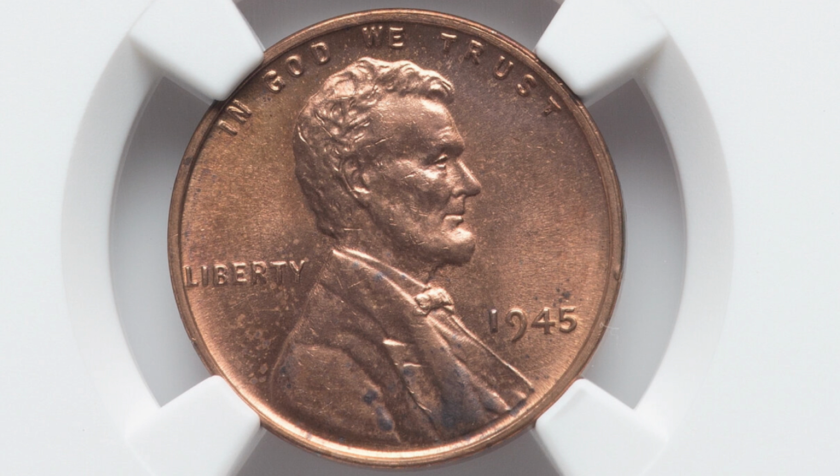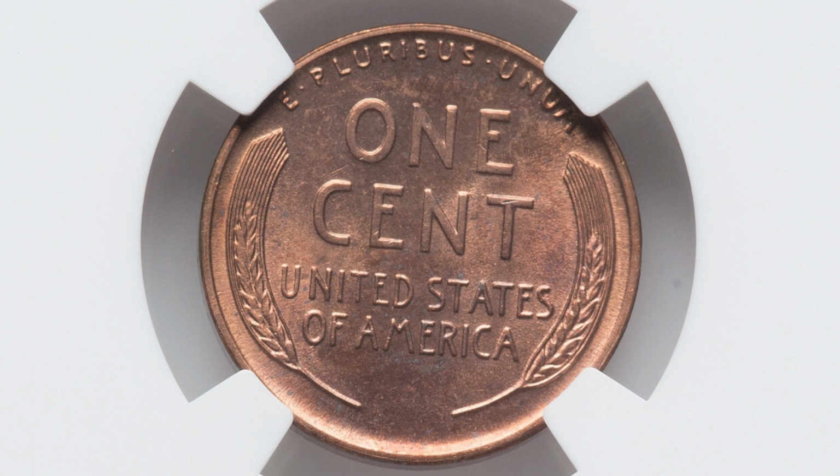Moving right along, another example of an overweighted planchet. This coin weighs over 4 grams. It's a 1945 wheat penny that sold for $180.